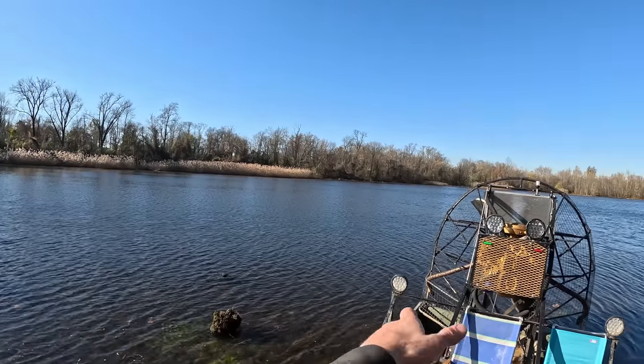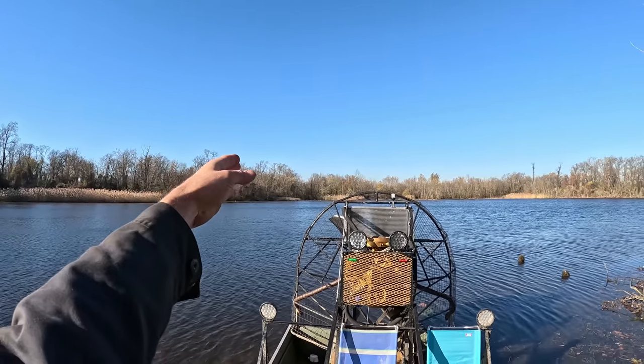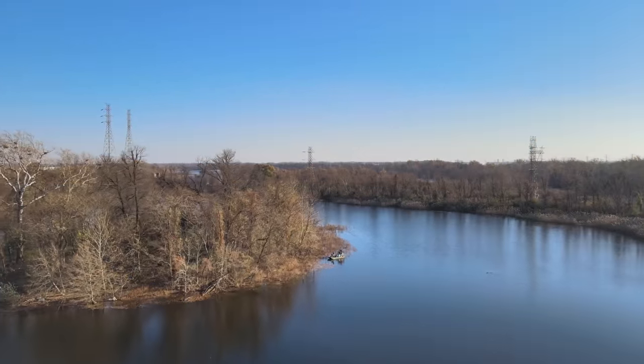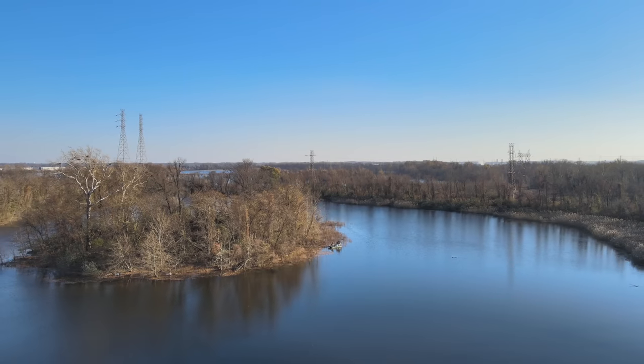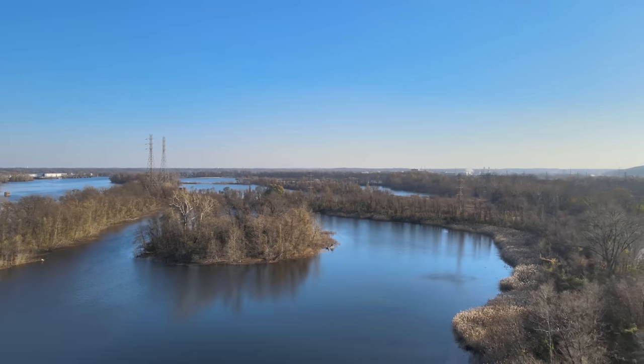Mostly came out just to investigate this area. There's a property right behind it I'm trying to buy, and it backs up to these woods and then to the Delaware River and this lagoon. And it's really a beautiful, incredible area back here. I mean, it's about a 7-foot tide swing here, thereabout.